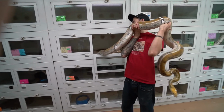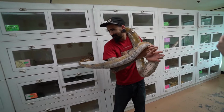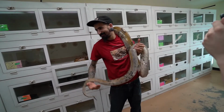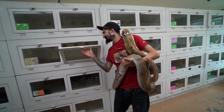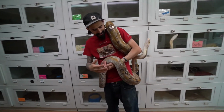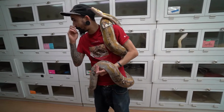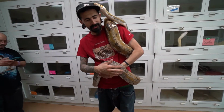So how old do you think this snake is? Like 2 months. Really, as a baby? She's just coming up on 3 years old. So I was gonna say 5. So still a very young snake. She's still got a lot of growing to do. But you can see they can get pretty big in 2 to 3 years.